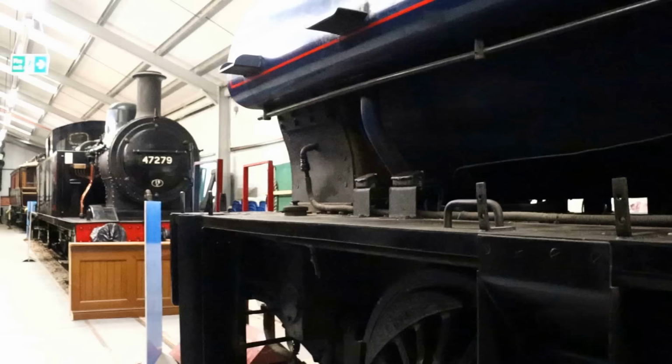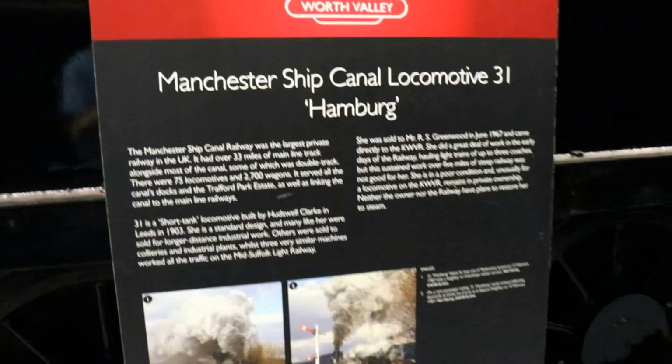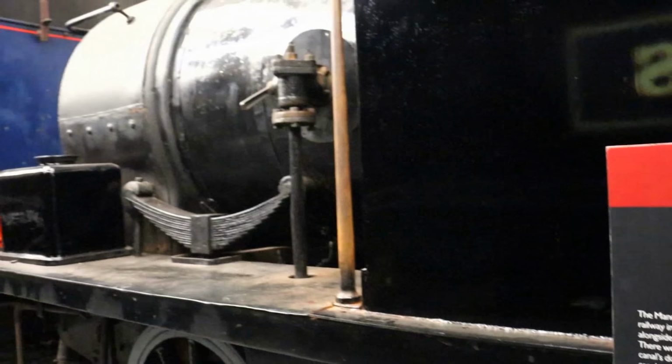Brussels, the Sprout engine. I'm defaming history again. Oh, it's 118. Good advertising. What are you? Oh, you're like Lady Armadale. Manchester Ship Canal. Hamburg. Oh, you're the one that dressed up as Thomas, aren't you? It's not answering. They're all Thomas characters. There's all tiny little tank engines.